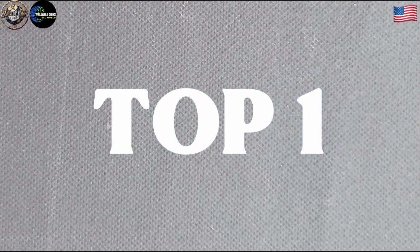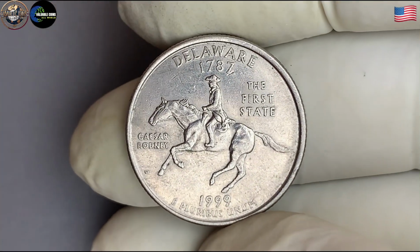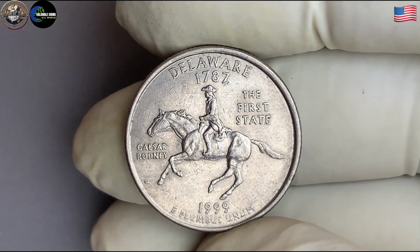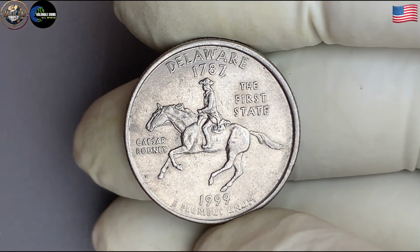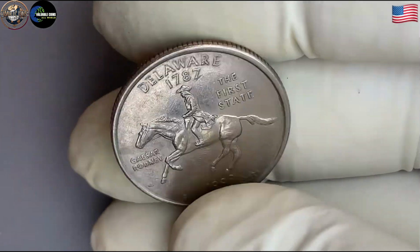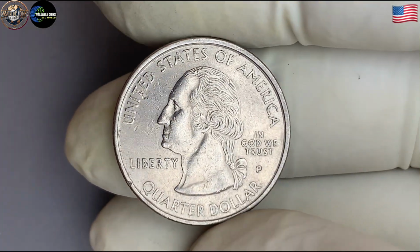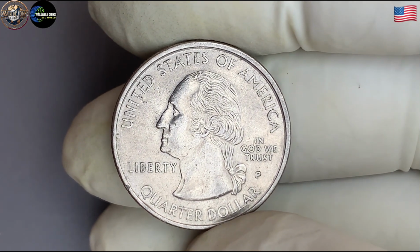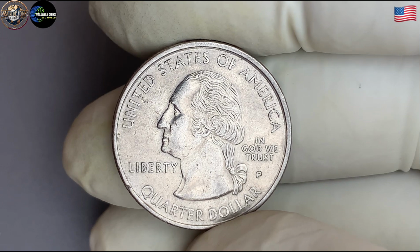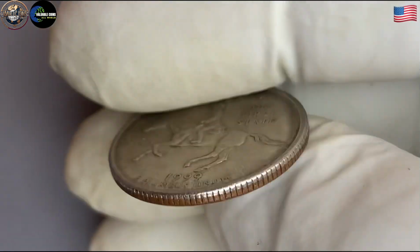Today, we're going to talk about a particular coin that has captured the attention of numismatists and coin enthusiasts alike, the 1999 Washington quarter dollar from the state of Delaware, minted with a P mint mark. The Washington quarter dollar is one of the most recognizable coins in the U.S. It has been in circulation for many years, with its design and symbolism reflecting the country's heritage. But what makes this specific coin stand out? What makes it so valuable and sought after by collectors?